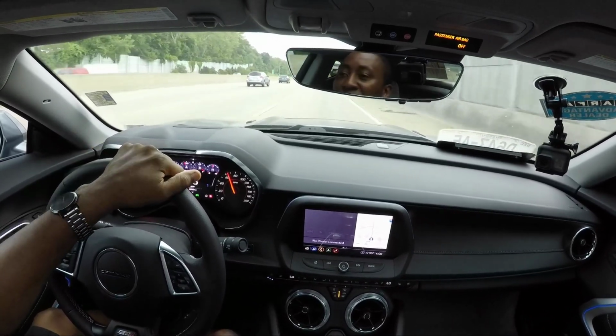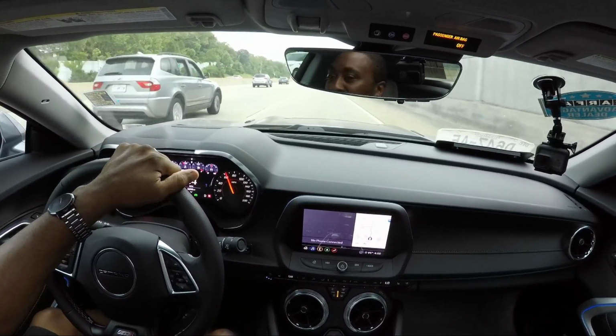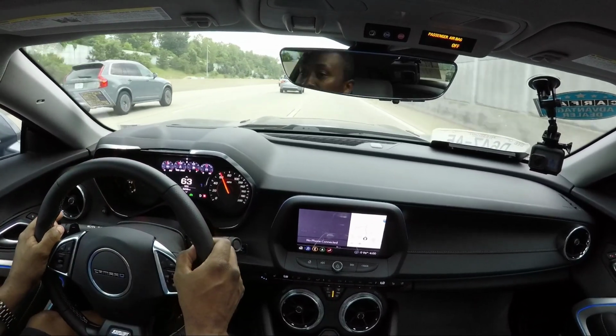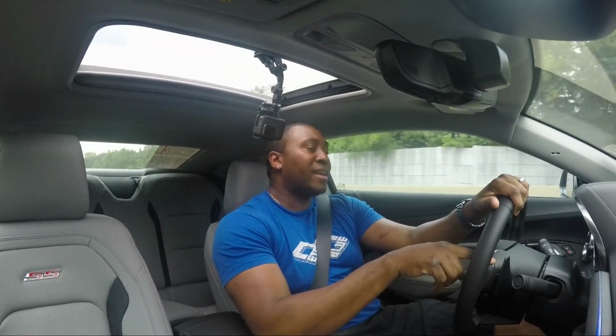And this car only has 5,000 miles on it, so it is pretty much brand new. I mean, 5,000 miles isn't even a year's worth of miles yet. And one thing I did forget to mention is this car does have a very clear heads-up display, which I like. I think Chevy does an awesome job with that.